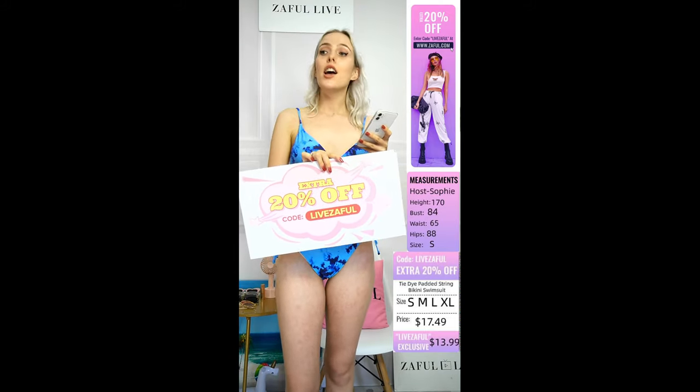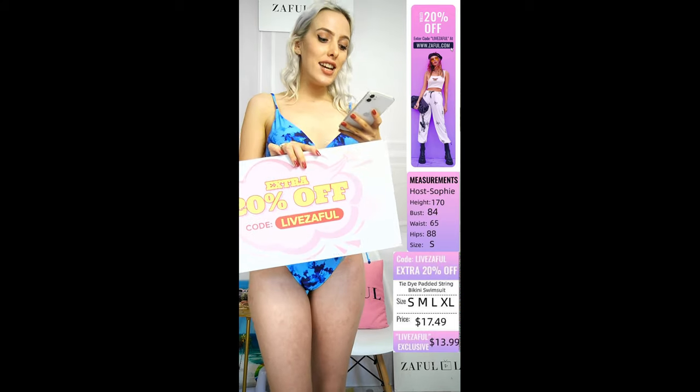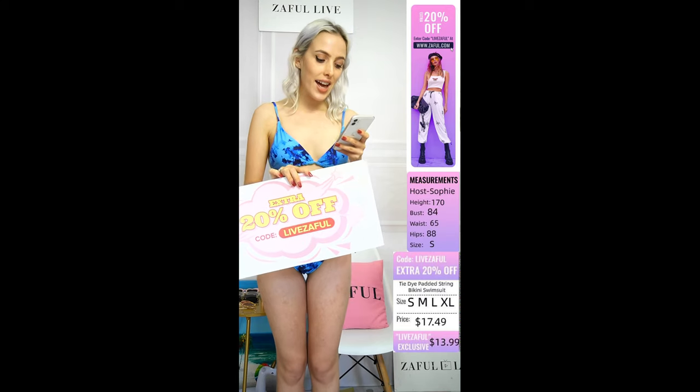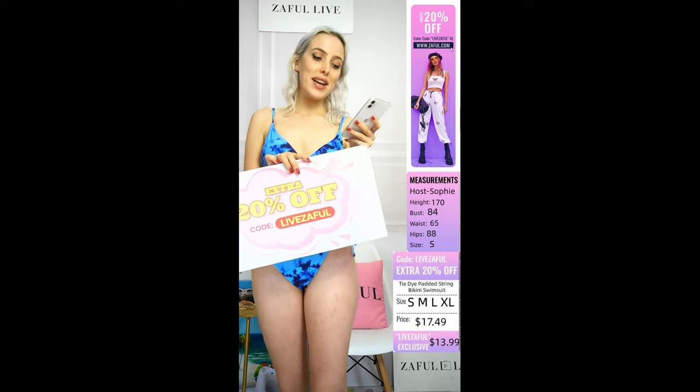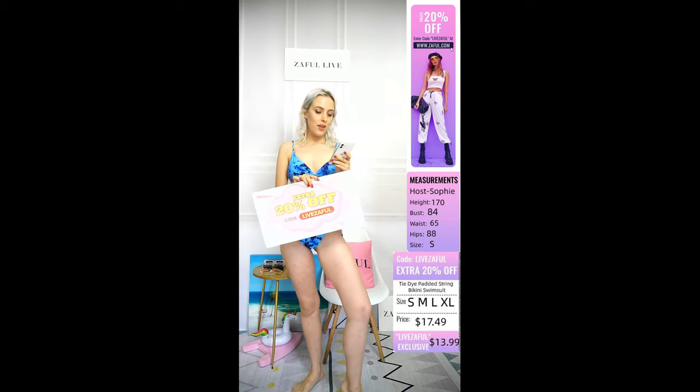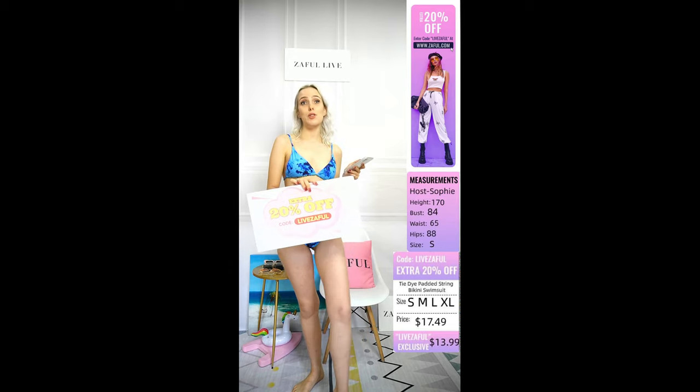So this one comes in small, medium, and large, and I've just checked on the app, you can get this in so many different colors. It comes in a neon green, algae green, and white and blue tie-dye, a darker blue and purple tie-dye, a gray tie-dye, a pink and blue tie-dye, a purple and pink tie-dye, a purple and white tie-dye, a purple and yellow tie-dye, and a brown and white tie-dye. So in total there are 10 different color options for you to try from.